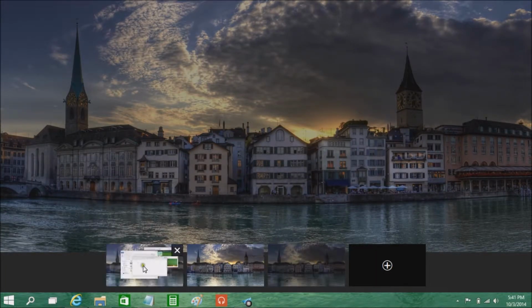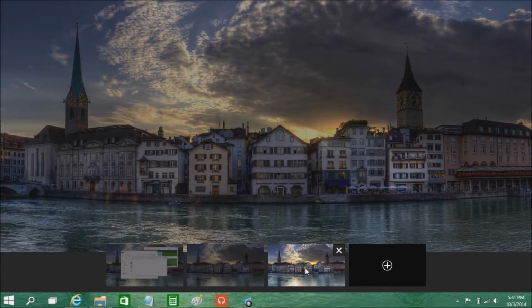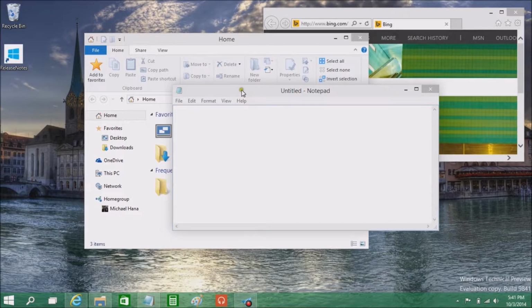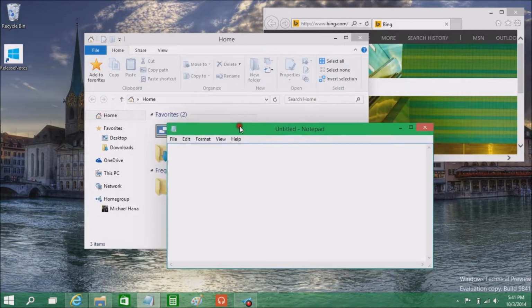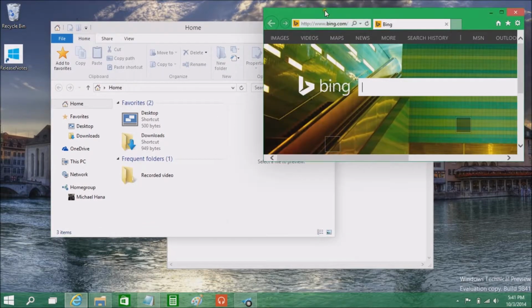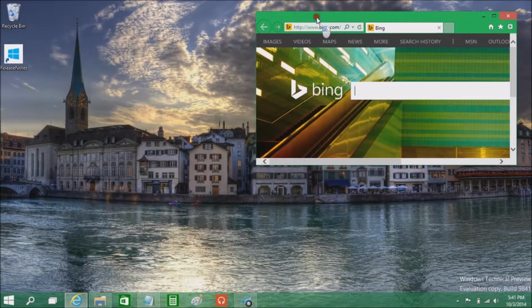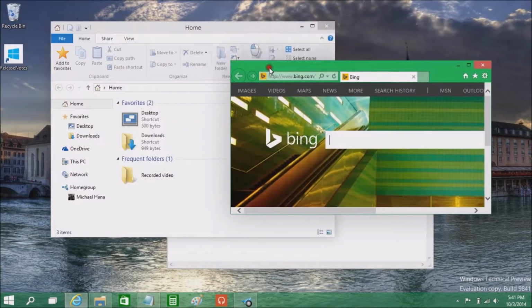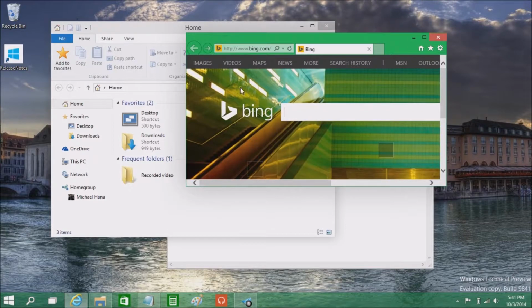So basically, what you have are multiple work environments here that allow you to organize the programs that you have open in different ways. So for instance, we have Notepad in here. We have your desktop shortcuts here. We have an internet browser. Oh, by the way, that's still here. If you shake vigorously, you'll get your apps minimized.